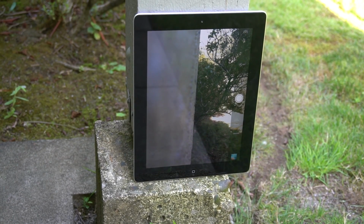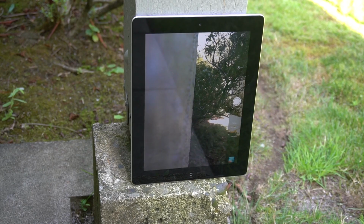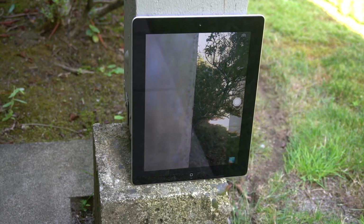But in its defense, at least it has a selfie camera. The iPad 1 didn't have a selfie camera, so taking that into perspective, it does make things look a little bit better. And that goes for the rear camera as well. It only has 0.7 megapixels, which to my knowledge is the worst rear camera Apple's ever put on an iOS device. Correct me if I'm wrong on that.